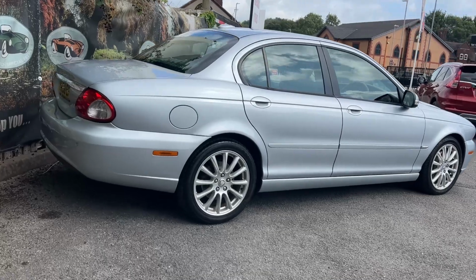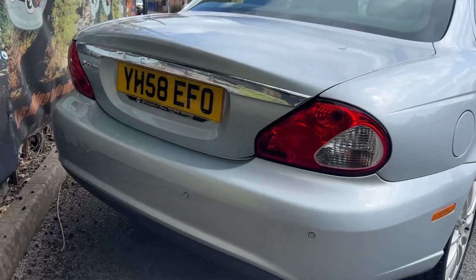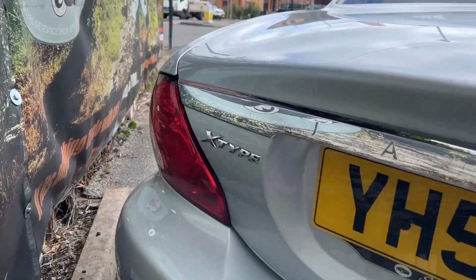Drives absolutely beautiful. Just 2 owners as I mentioned. 2008 on a 58 plate. Let's take you around it.